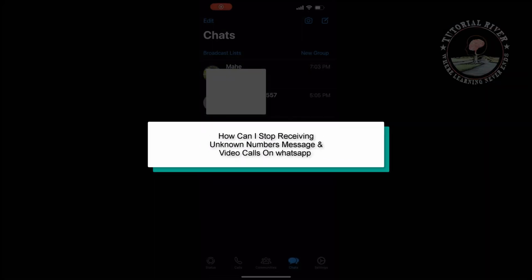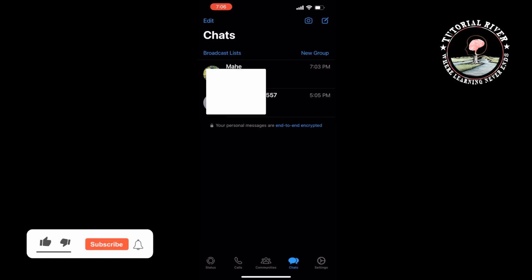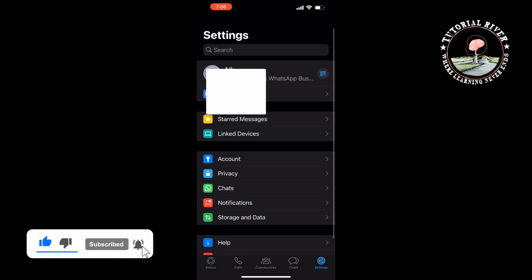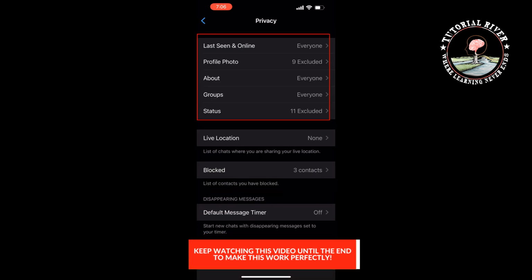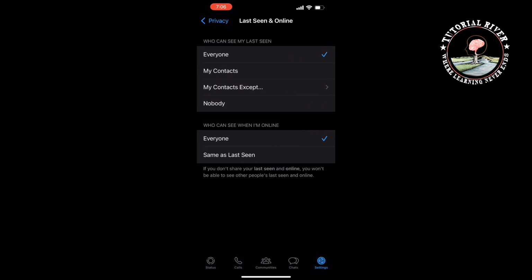This tutorial review will show you how can I stop receiving unknown numbers message and video calls on WhatsApp. So the first thing you can do, go to your WhatsApp settings and tap on privacy, and here you will find these 5 options.